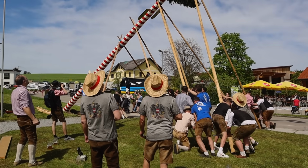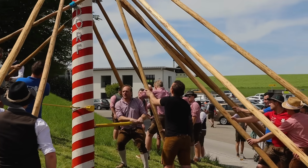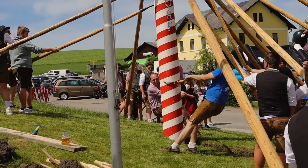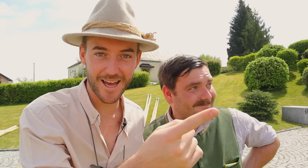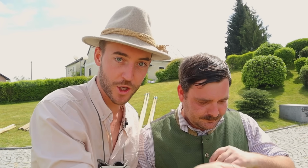And after all is done and the pole is in the ground, it then gets sold to the highest bidder. And here's how Martin's selling this Maibaum today. The way that they sell it is in rounds. First round is €1. To enter the round, you put €1 in. Then it's gone. And then you're in the second round.